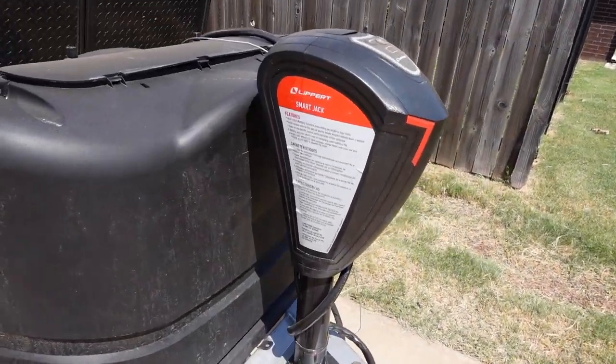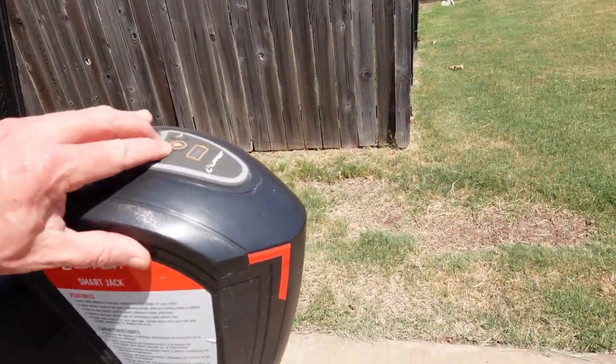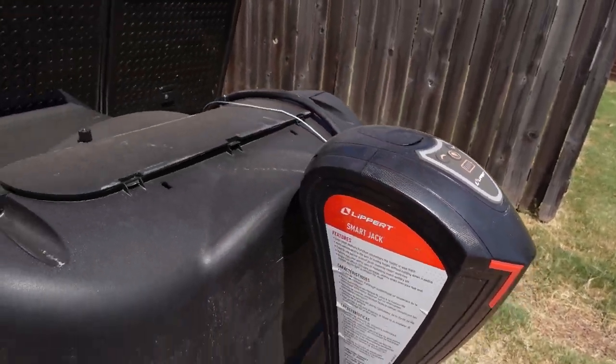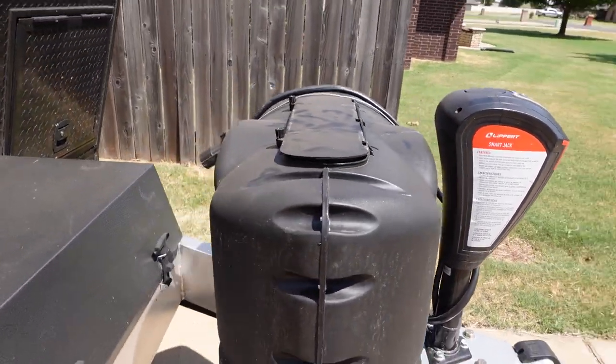All right, so it's got the battery-powered Lippert smart jack, which is really handy. It's a push-button thing. You let it up and down via the touch of a button, and it is convenient as heck. It's also really slow. Our model comes with two propane tanks that are underneath that black cover there. I'm not going to rip it off to show it to you.